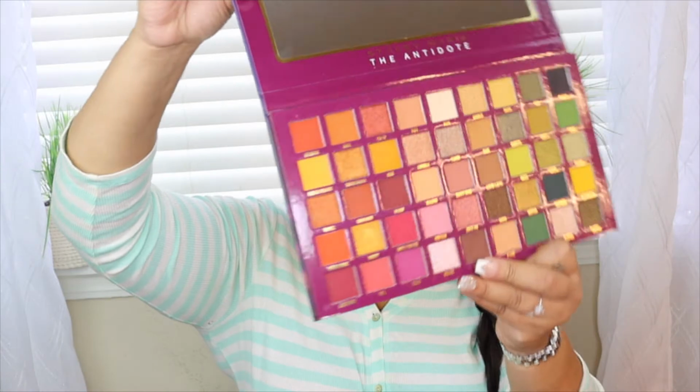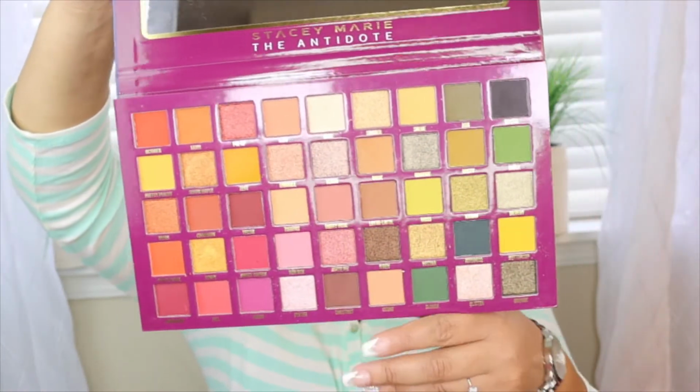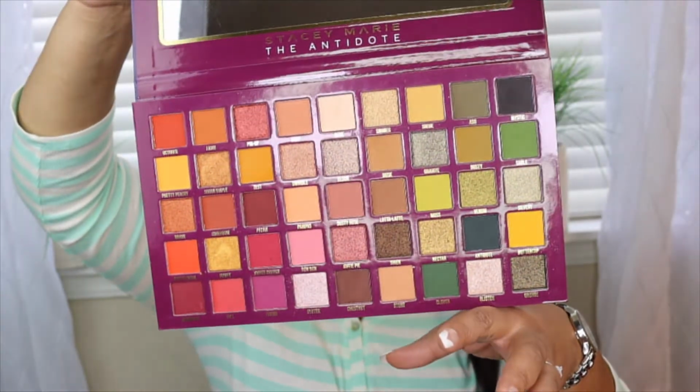This is what the Antidote 2 looks like. If you can see that, it's a lot more of a neutral palette. There's not any of the bright funky blues and hot pinks in this palette. It is more toned down. It is supposed to be more of a fall palette, and I feel like if you are more neutral and not prone to wearing color, this palette is probably going to be a good starting place for you.